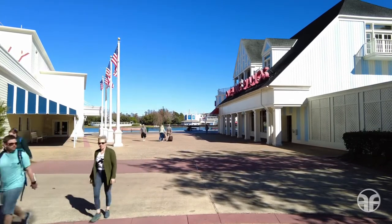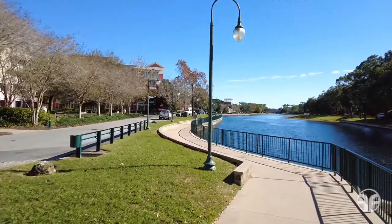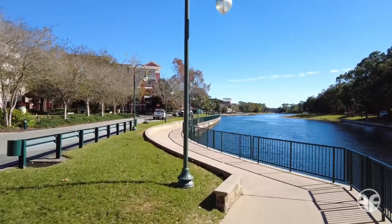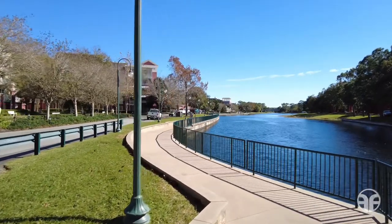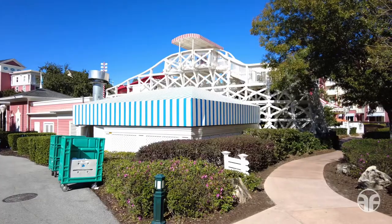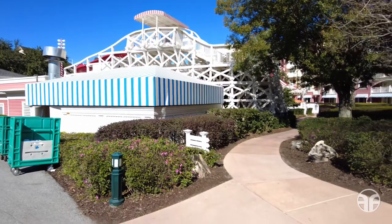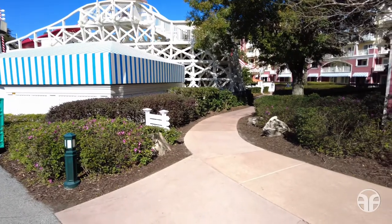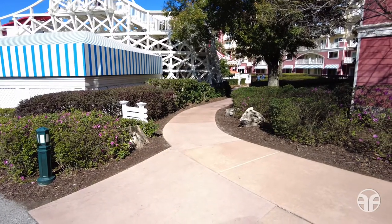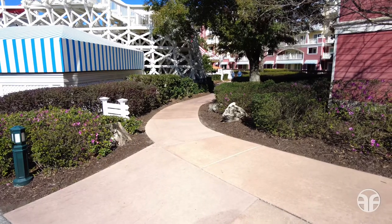But now let's go back to the Keister Coaster. There's the Keister Coaster again, and down here to the right-hand side is a walkway that serves as a shortcut over to Disney's Boardwalk Resort lobby. Let's go there.